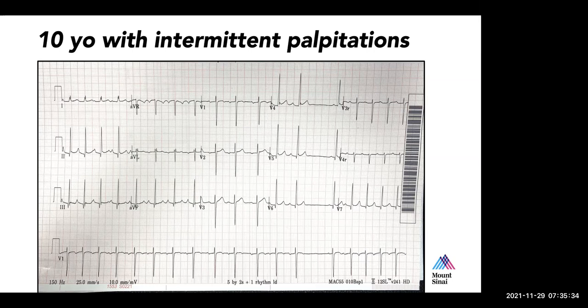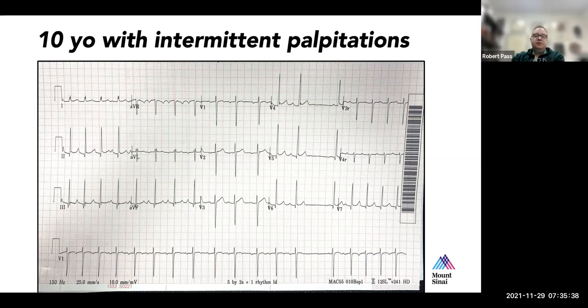So I feel like checking thyroid function would be worthwhile. Yes, I agree with you. That would be a good idea. And what about a pheochromocytoma? Do we have to worry about that?